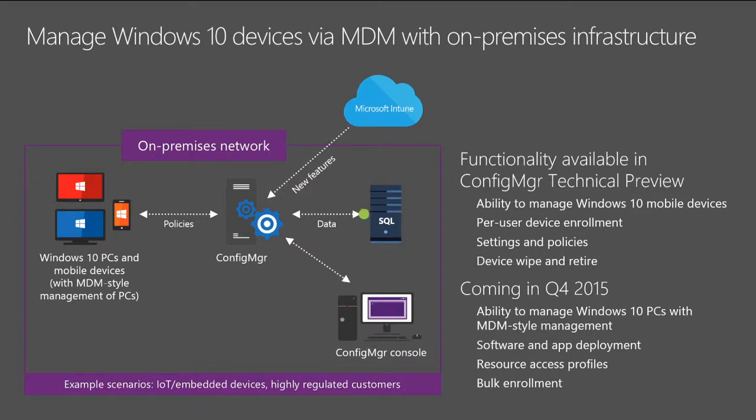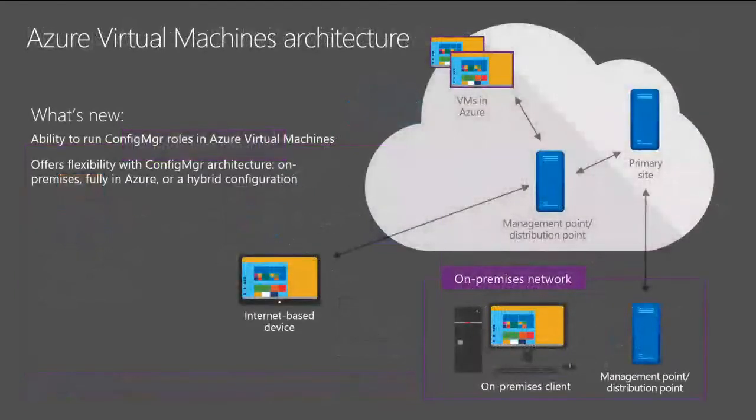Let's see here. Oh, that's animation. Sorry, let me get through this. Too much animation. All right, Azure VMs. So we do support Azure VMs in market today, and it's got these caveats, which I can never remember, and I have to go look up the TechNet article.